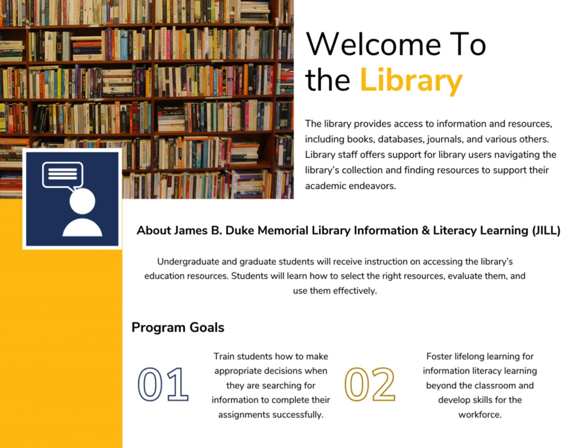The library's role is to provide access to information and resources, which includes books, databases, journals, and various other resources. Library staff help support library users in navigating the library's collection and finding resources to support their academic endeavors.